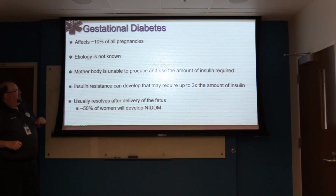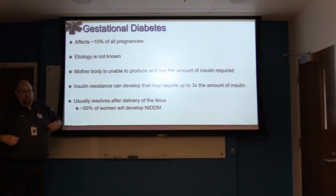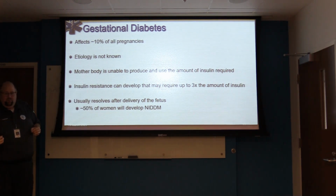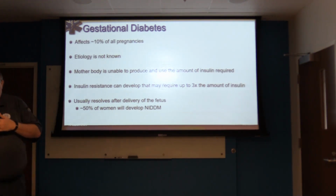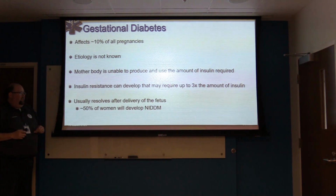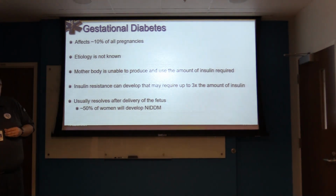Ultimately, though, the mother's body is unable to produce or use the amount of insulin that's required. So they just can't produce that insulin, and they can also develop insulin resistance within the body. So the body is resistant to the sugar, to that binding and uptake in the cells. They may require 3 times the amount of the normal insulin to actually get therapeutic effect with this. It resolves typically after delivery of the fetus. However, 50% of women will later develop non-insulin dependent diabetes. So that is something that you really need to watch.